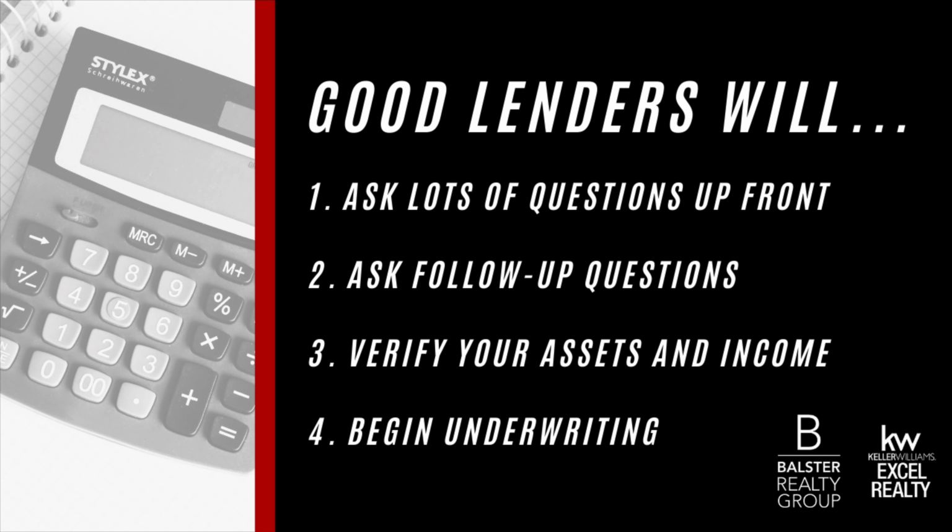The good lenders will ask you lots of questions up front. They'll ask for documentation up front. The excellent ones will take your information and run it past underwriting and make sure that underwriting is on board with what they're trying to do. The best lenders will know what follow-up questions to ask right away. Whatever information you've given them, they'll immediately ask follow-up questions.